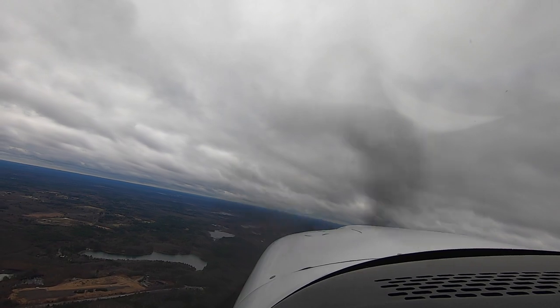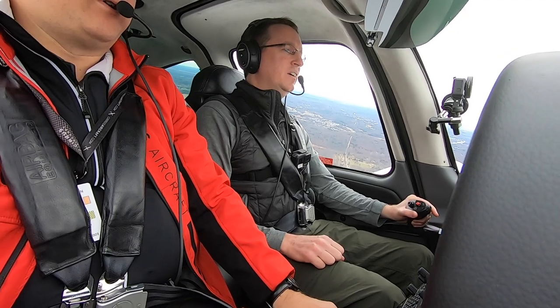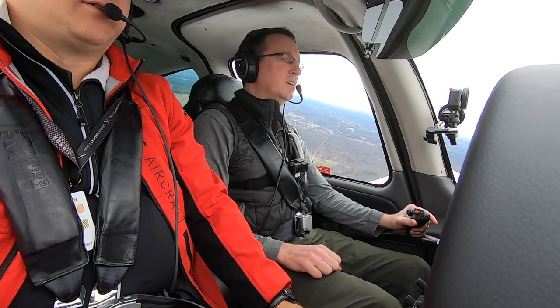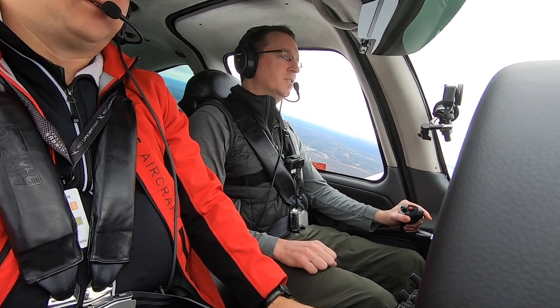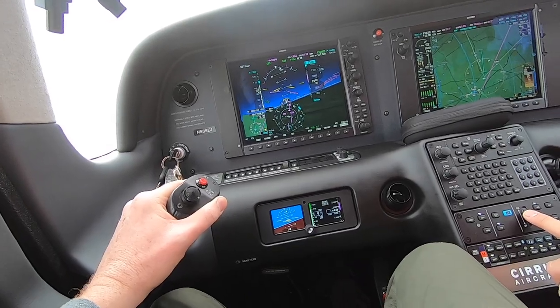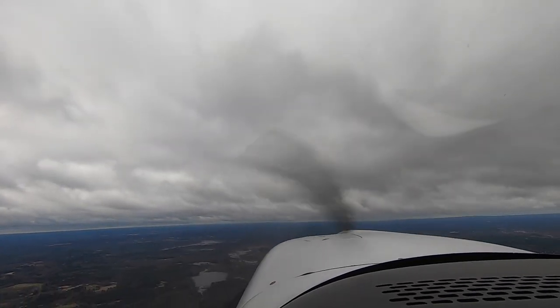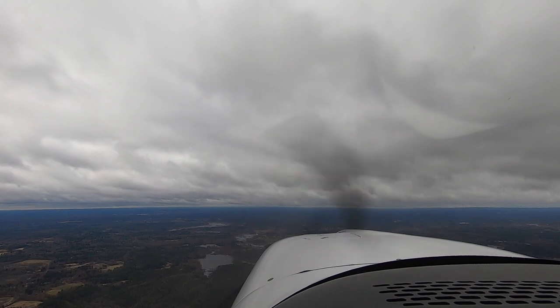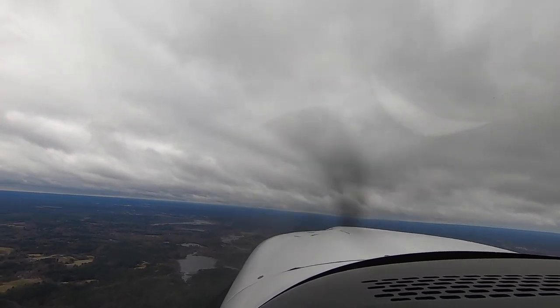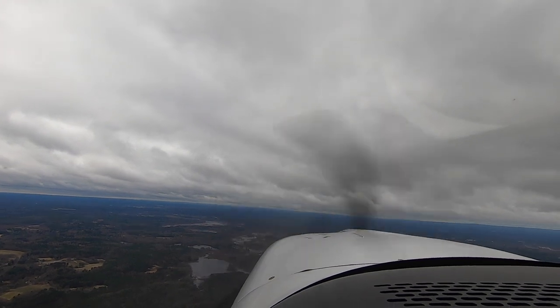Whoa. That's turbulent, so we're going to correct that with rudder and aileron. Let's bring the airplane back to the right a little bit. To the right. So right rudder, right aileron. Yep, there you go. Good, good, good. All right. So we're probably going to have to stop this climb probably right about here.